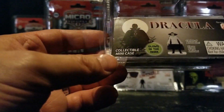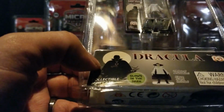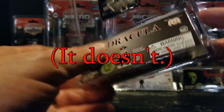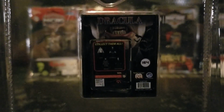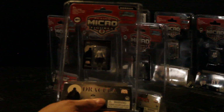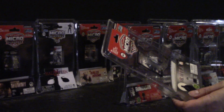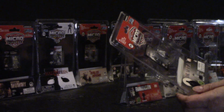This is another one that they say glows in the dark. I will have to maybe check that out. So inside this collectible case that I do believe pops open, you have the little action figure on its own card back. That's a pretty cool touch. I like that. I don't know why I'm even using the side cameras. You probably can't see anything. They're so tiny, you probably can't see anything there anyway.